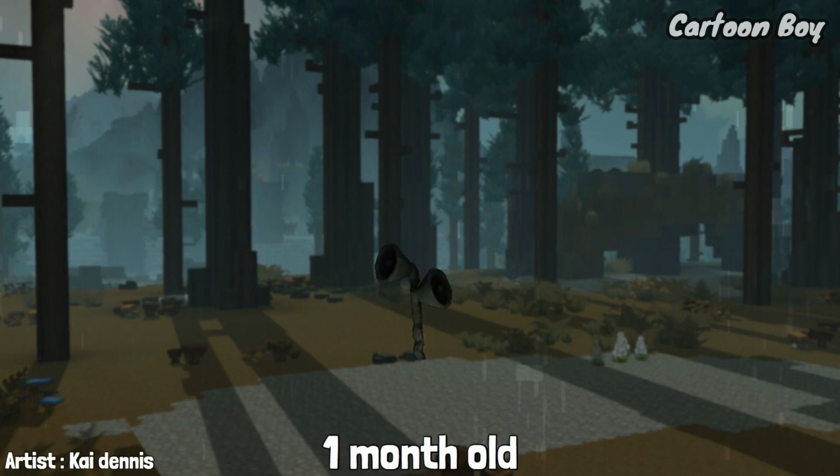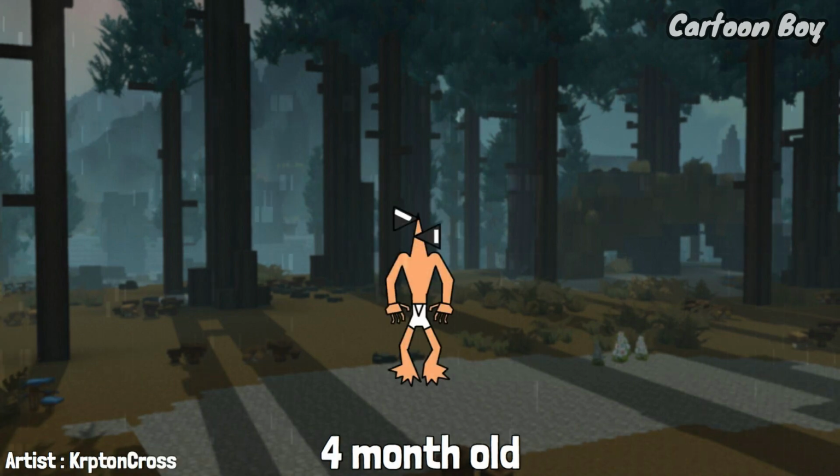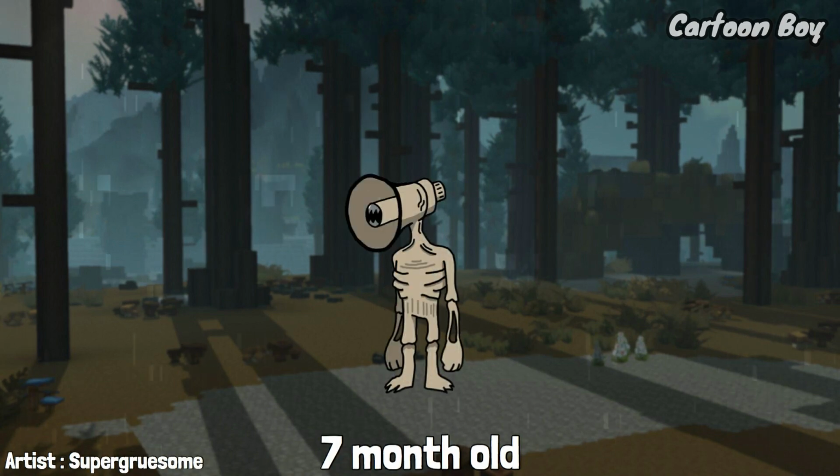So as you can see, Siren Head is only 1 month old. We can only see his head, like a plant. After that, we can see him grow a little bit. 4 months old with a diaper, nothing special. Next one is 7 months old. He's kind of cute now, not scary. I like this little siren.